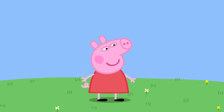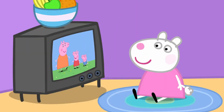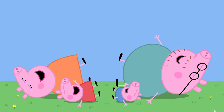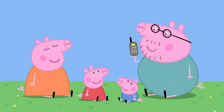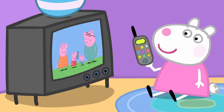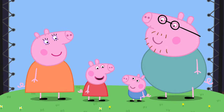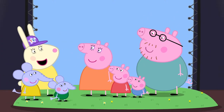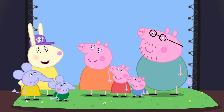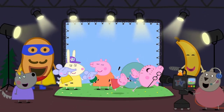I'm Peppa Pig. This is my little brother, George. Wow! Peppa and George are on TV. This is Mummy Pig. And this is Daddy Pig. Hello. Peppa, it's for you. Peppa, I can see you on TV. Am I tiny? Yes, you are tiny. This is fun. Can I be on TV again? Of course! Now we've recorded that, you can be on TV every day! Hundreds and hundreds of times! Hooray! Peppa loves TV.